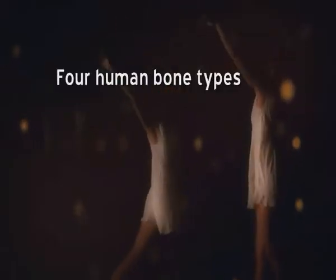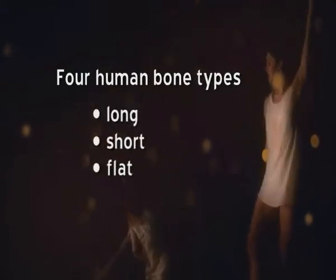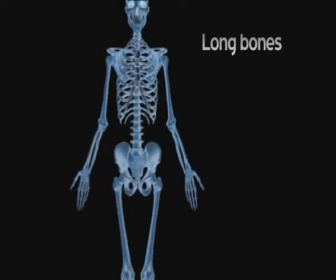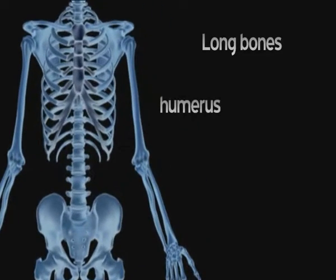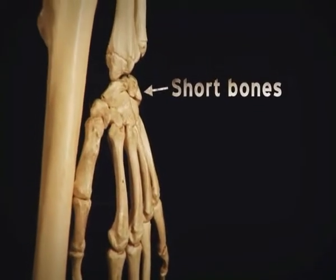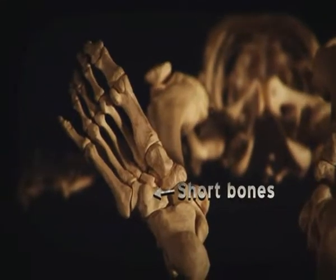There are 4 broad types of bones in the human body: long, short, flat and irregular bones. The long bones are longer than they are wide and include the humerus and tibia. The short bones are roughly cube-shaped and can be found in our wrists and ankles.